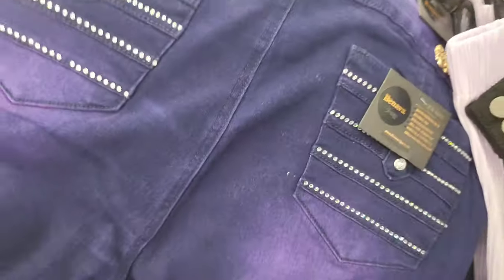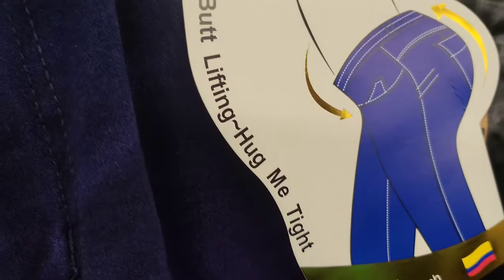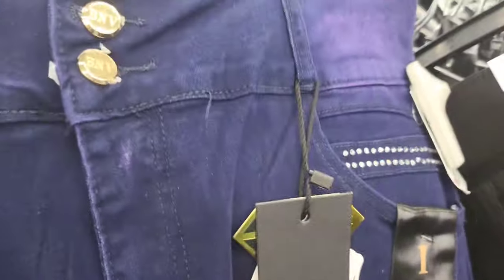Okay, so here we have these blue jeans. They look like they're maybe a deep purple with a light purple wash on the pockets, in the front, the back. Well, kind of like all over the thigh and the back. Either a deep blue, purple, and they have rhinestones at the pocket and rhinestones on the back. And they say something about butt lifting. Hug me tight. Yes, we want anything gonna lift the butt up.